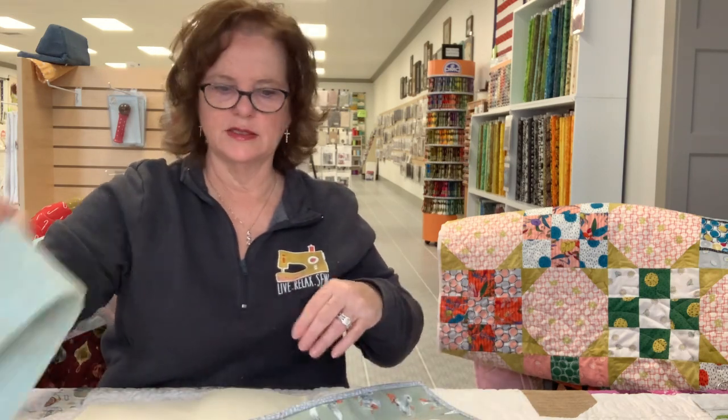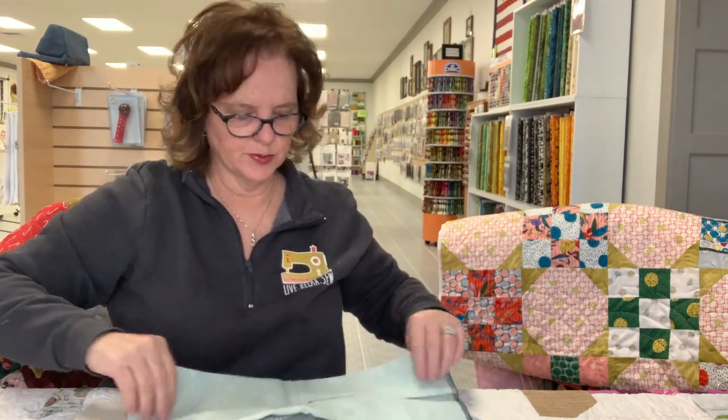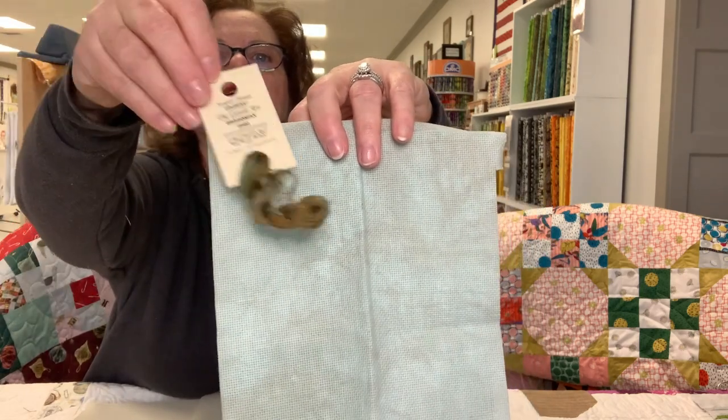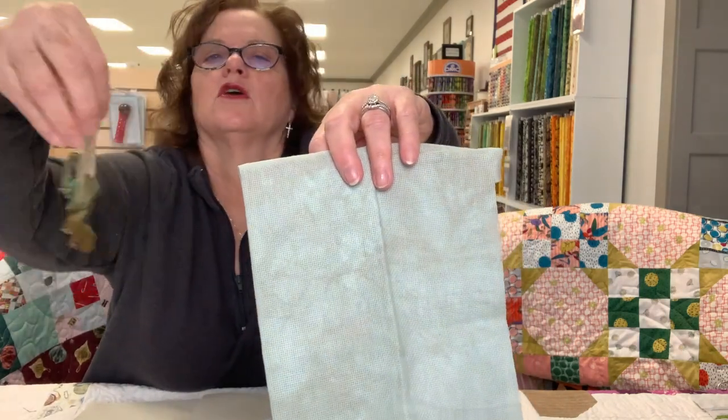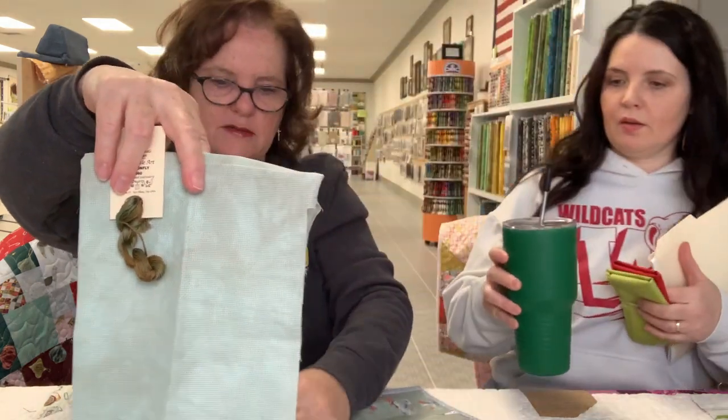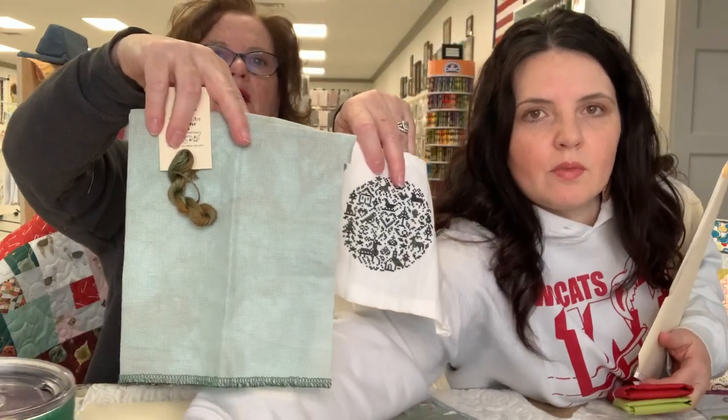And now I would like to make the second one, same pattern, but on this pretty hand dyed fabric that I've had from somewhere. Look how pretty that is, and this hand dyed thread on it. And this one's called Dragonfly. So yeah, I just like to make the same thing again on a different color.